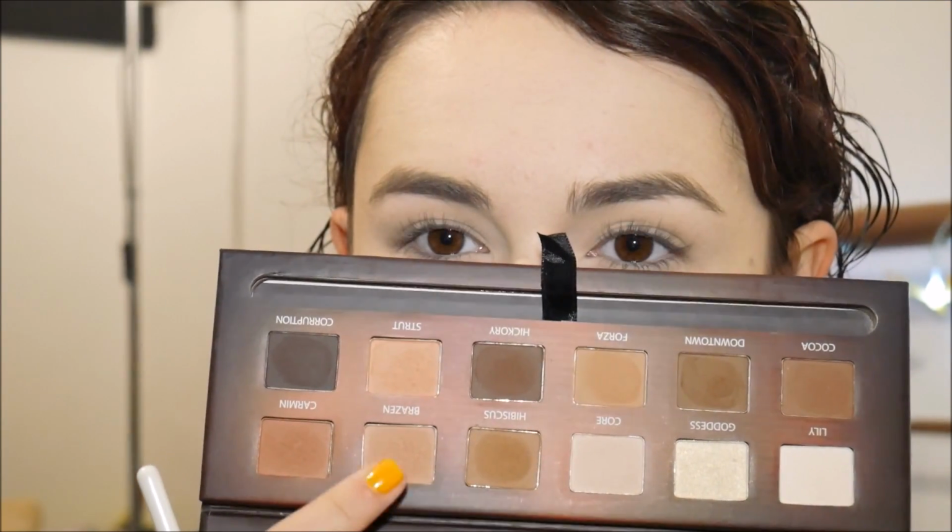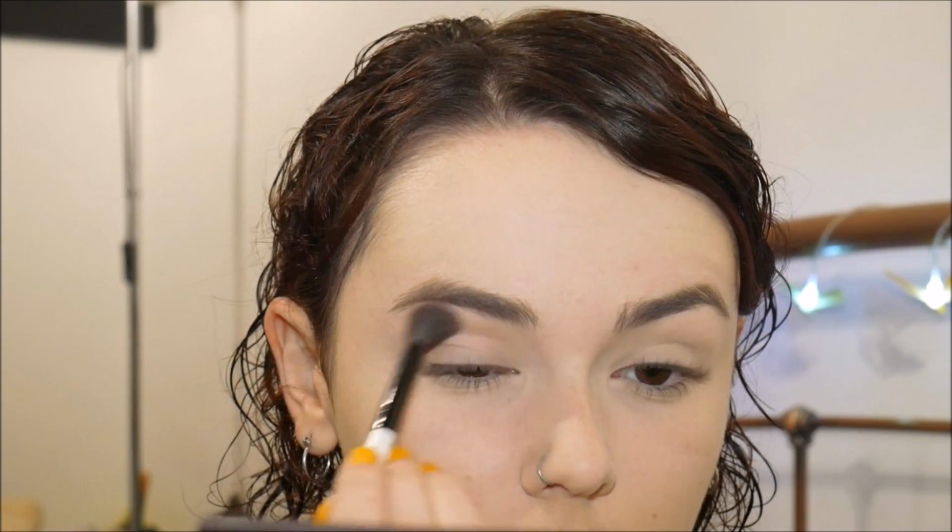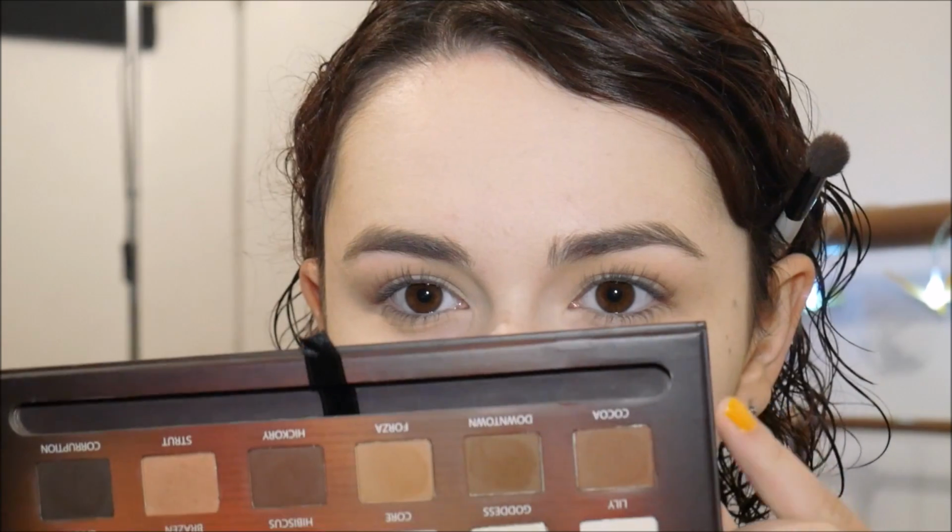And then I am taking this shade Brazen, which is one of my favourite shades in the whole palette actually, and I'm using this on a fluffy Morphe Cosmetics brush, and I'm blending that as my transition colour above the crease area, not quite up to the brow, but almost, because this is a grunge look, so I want it to be really smoky. And then I'm also blending this in a big radius underneath my eyes, making sure to join the outer corner of my lower lash line up to the top lid.